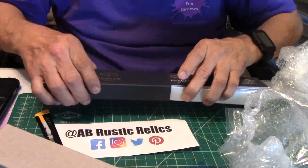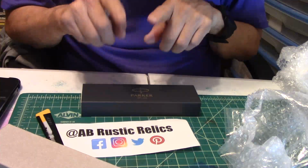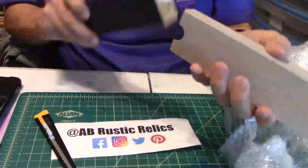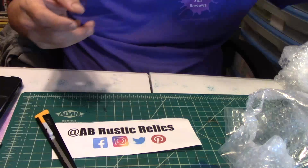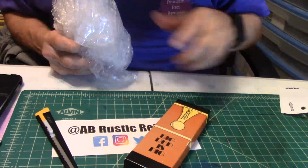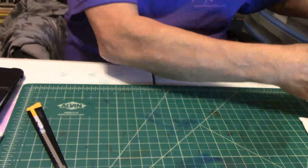And I've already had questions about which is better, the Vector or the Jotter. Vector or Jotter. So, I will have an answer soon. Well, that's one of them. And I can't wait to get into this baby. That's going to be cool. All right. We have one more to do today.